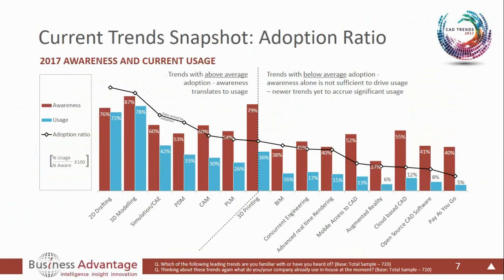The first thing we're going to look at is a snapshot of the awareness and current usage. So we're looking at all 15 trends or technologies or services together. The red column bar shows awareness and answers the question, which of the following are you familiar with or have heard of? The blue bar shows current usage. What does your company already use in-house at the moment? The line shows adoption. Adoption is defined as usage as a proportion of those aware of a trend. This enables us to see where awareness does and does not lead to current usage. The dotted line shows average adoption.